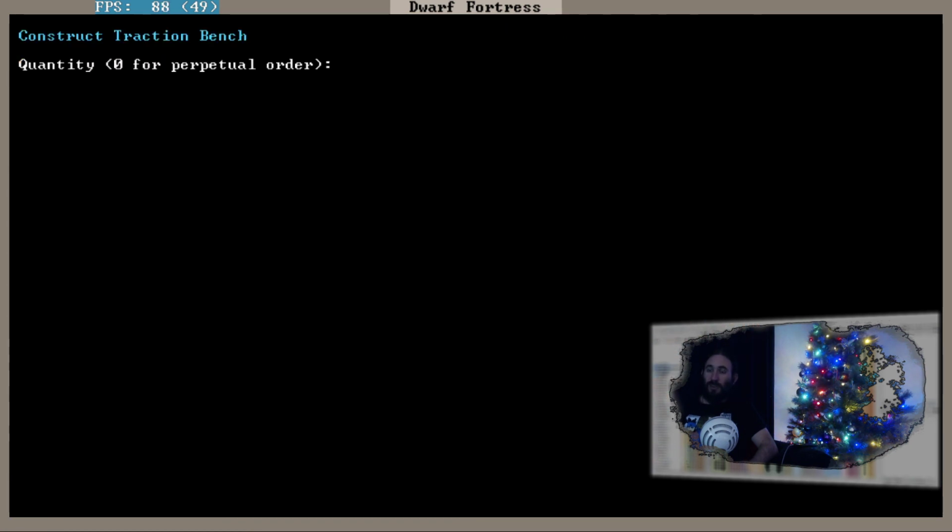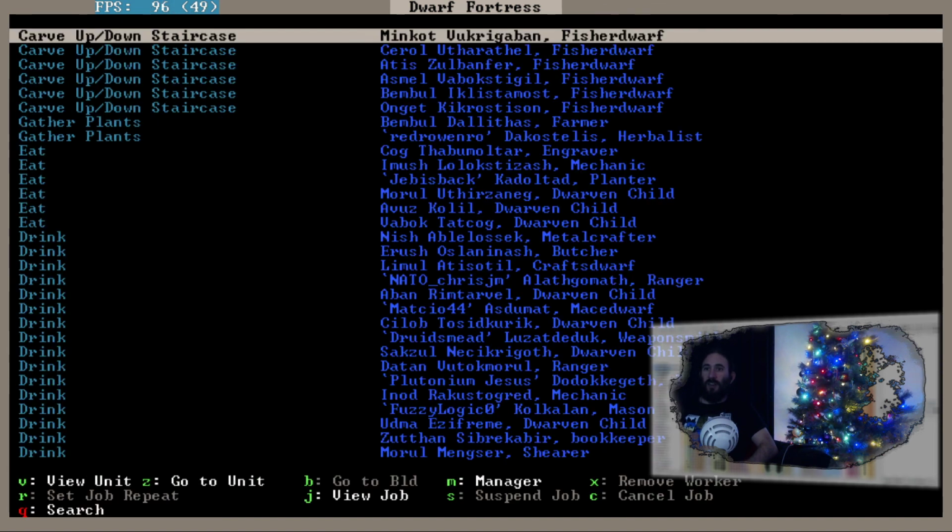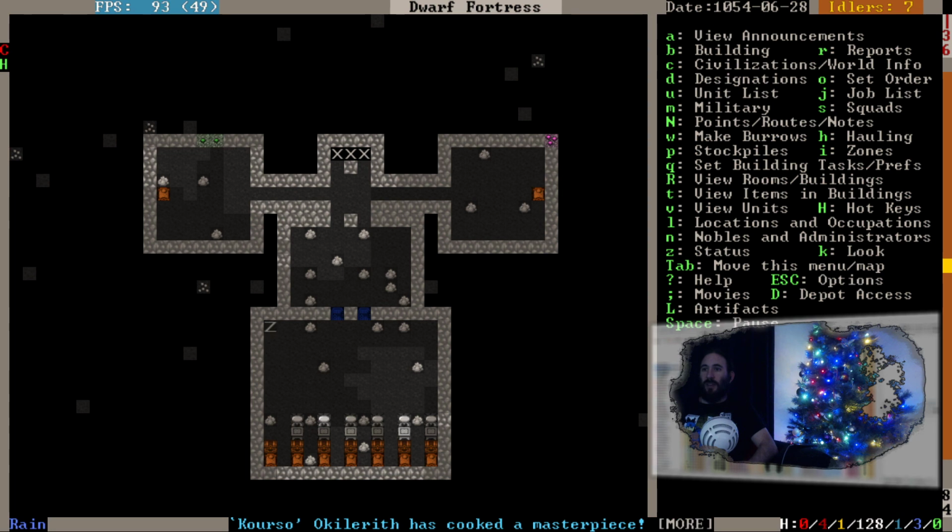There we go. Construct traction bench. Can you give me like 6 of them? There we go. 6 traction benches. They should end up being ready to build soon. That'd be nice, wouldn't it?